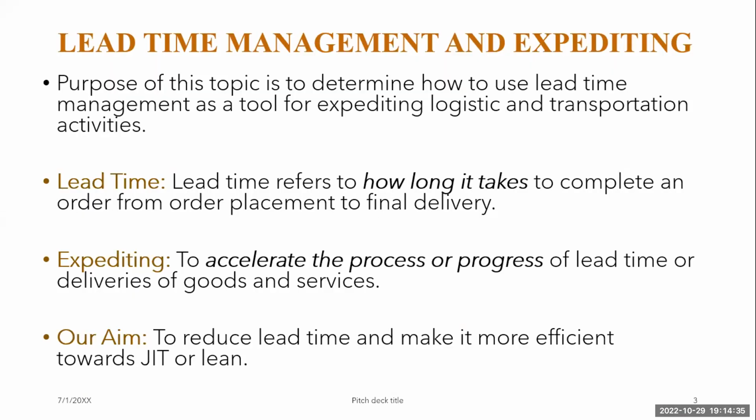Let's look at lead time and expediting. I'm sure we all are aware of lead time and what it means. Basically, lead time is how long it takes from the time you place an order to the time it's delivered to you. So it includes the manufacturing time, transportation time, and all that. So we are looking at the time from when you order something to when you receive it. The time lapse becomes the lead time.